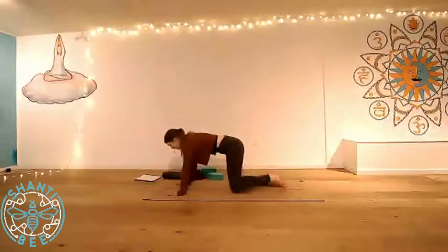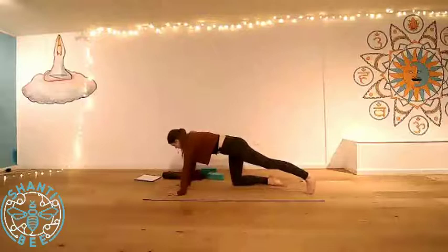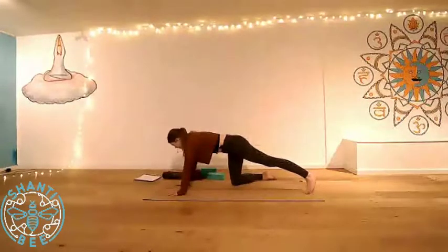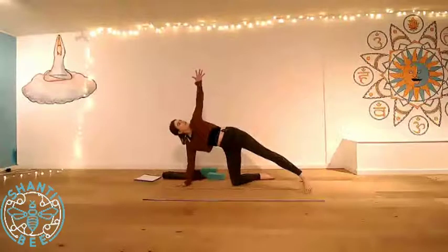Extending the left leg back again. Toes are tucked on the mat. Now from here, we're going to spin the right leg. So as if the toes are facing about 5 o'clock. Transferring the weight into the right hand and extending the left arm towards the ceiling. So you're coming into a variation of side plank.